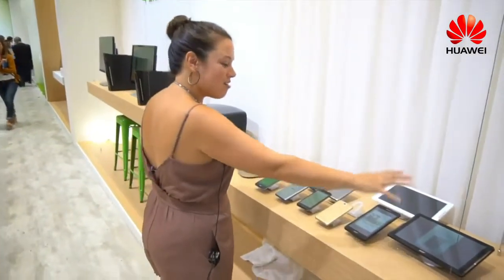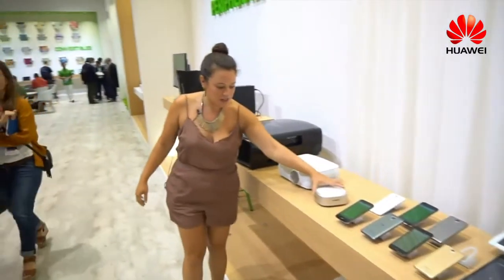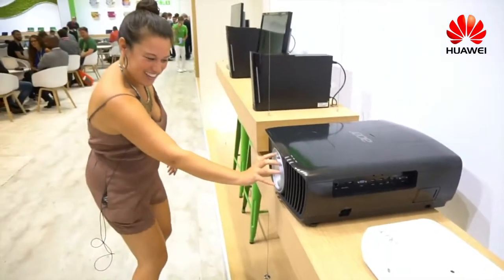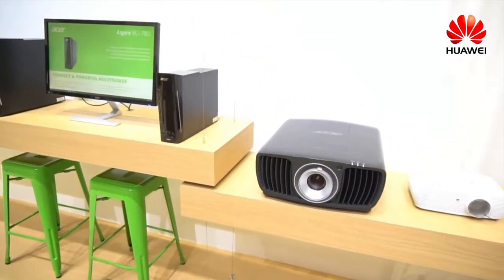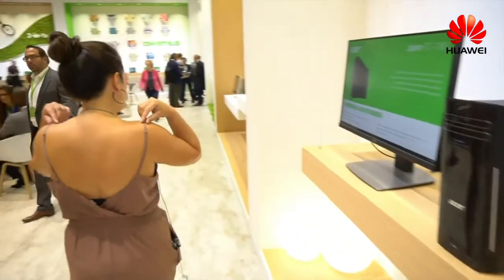But we also see their massive lineup of tablets. Nothing really new here, but there's also their projectors. This would be one of their little all-in-ones. This is a really big projector. It kind of reminds me of HAL. If you look inside there, your soul might get sucked into this projector. That has to be for professional use, absolute madness.